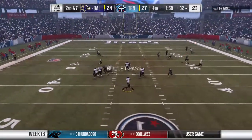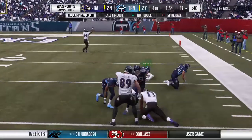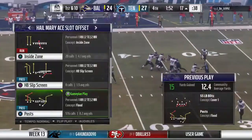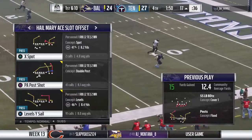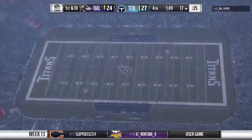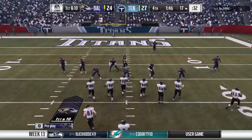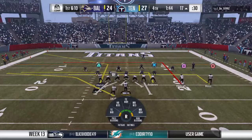Now Jackson on 2nd down. Going right, and that's complete. And inside the 20 before he's brought down. The Raven passing game getting in sync, another 1st down. And now all of a sudden the shoe's kind of on the other foot. Maybe you pull the reins back here a bit? Yeah, a little bit, because you got to make sure that you don't score too quickly.